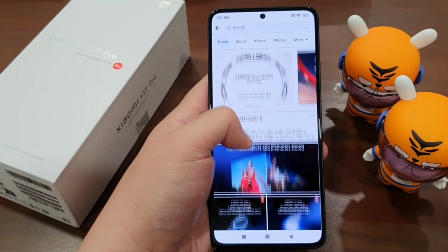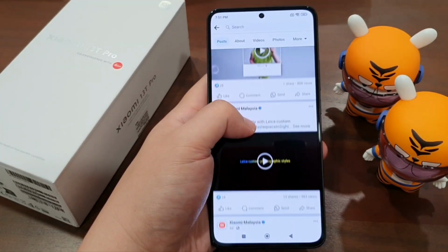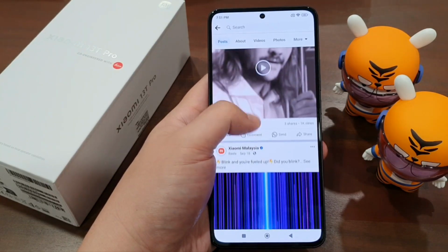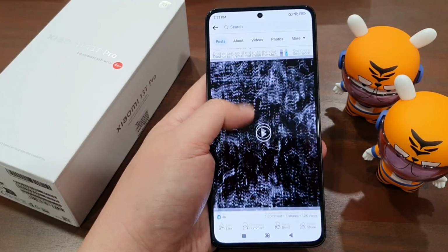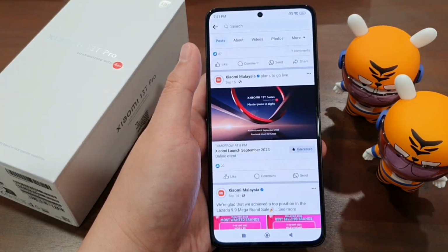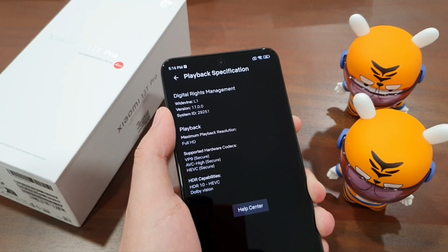Another thing to point out is that for the first time, the display of the Xiaomi 13T Pro supports up to 2880Hz of PWM dimming, which helps to reduce eye strain after looking at the display for a long period of time. Same as last year, the touch sampling rate is still 480Hz, and the display supports Dolby Vision and HDR10+.